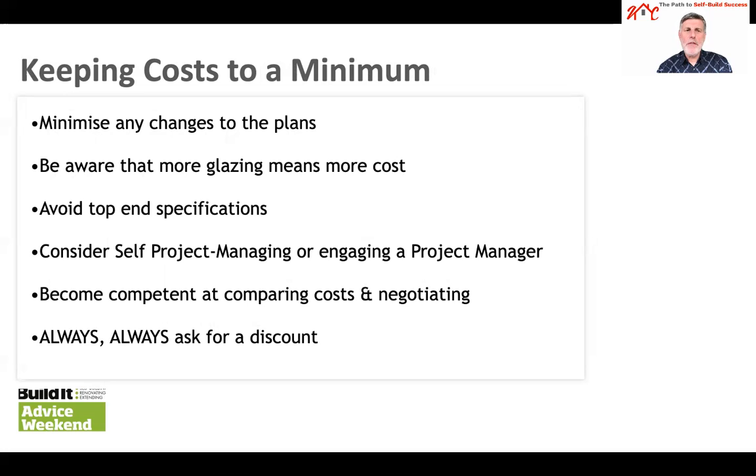Avoid top-end specifications. If you're working to a tight budget, then you need to cut your cloth accordingly. I often see self-builders spend an inordinate amount of money in selecting top-of-the-range kitchen units or sanitary ware, when small fortunes could be saved by selecting a perfectly functional and attractive middle-of-the-road specification.